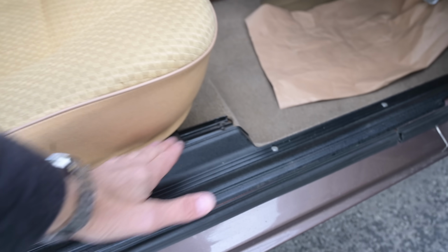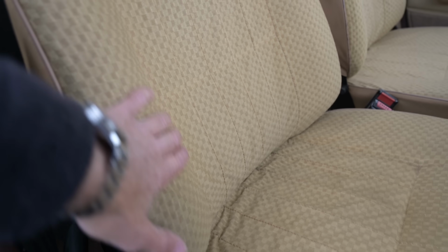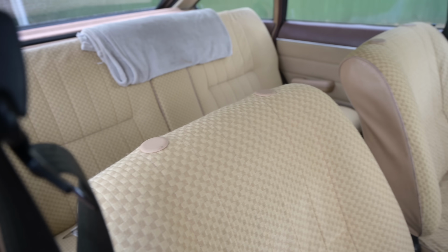Stepping over the kick plates, which are moulded to kind of semi-hide the runners of the seats, interestingly. Check out this fabulous fabric. Now, 90s fabrics are my absolute favourite, but this is checkerboard velour in light and dark gold, and we've got mounting points for headrests, so we've got the full opportunity to have actual safety.